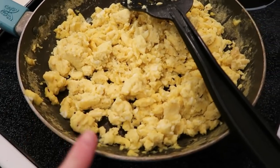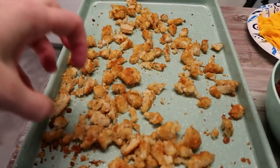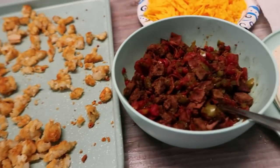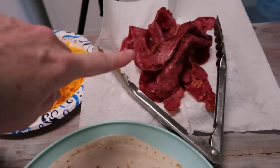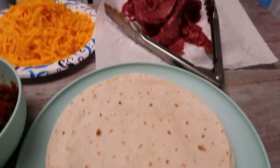Okay, so I have the scrambled eggs, and I cut up a little cilantro to put on top of them, and then I cut up the tater tots just to make them go further, I guess. I don't want big tater tots in mine. And then this is the ham, sausage, Rotel, and green peppers, cheese, some turkey bacon. I mainly made that for the kids, and they had pancakes, but these are the tortillas that I got.